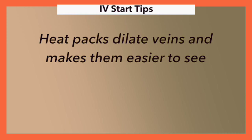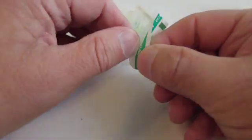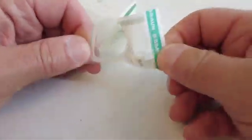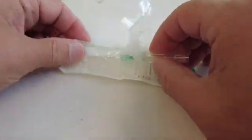If your patient is conscious and you're having trouble finding a vein, ask them where they've had previous successful IV starts. Give that site a good look and feel. There may be poke marks from previous attempts that can help guide you. Ask yourself if the vein you have chosen will be able to hold the gauge needle you selected. This will help prevent a blown start.